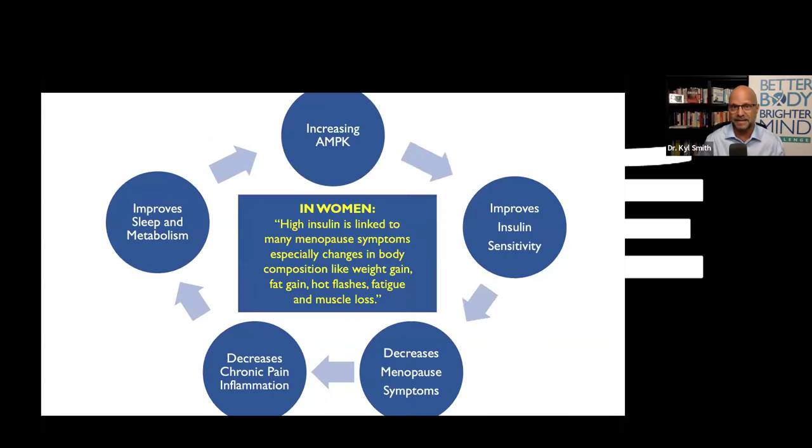Now, in women, this is amazing. In women, high insulin is linked to many menopausal symptoms, especially changes in body composition like weight gain, fat gain, hot flashes, fatigue, and muscle loss. How does this work? At the top of your screen, increasing AMPK improves insulin sensitivity, just like in men. That decreases menopausal symptoms. There's a dance between menopausal symptoms and insulin. You can see this with a continuous blood glucose monitor. Don't need to get one, it's just there. When insulin goes up, menopausal symptoms go up.